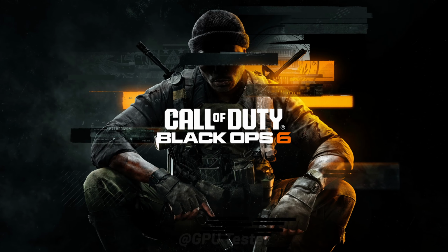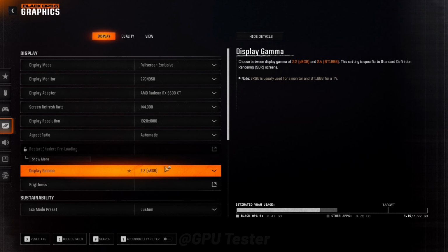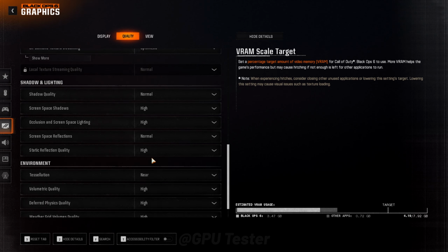Call of Duty Black Ops 6 is next. For Call of Duty Black Ops 6, I've used the exact same settings on all three GPUs, and you can see them on the screen now.